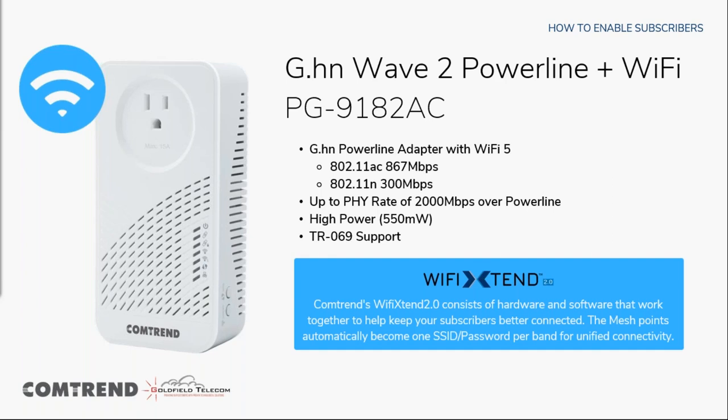G.hn Wave 2 Powerline adapters can often pair faster by plugging in our PG9182PT into an outlet and then plugging the second Wave 2 adapter into the pass-through outlet. You can connect up to 16 of these units per network. The kits are sold separately. I do have to mention that part.